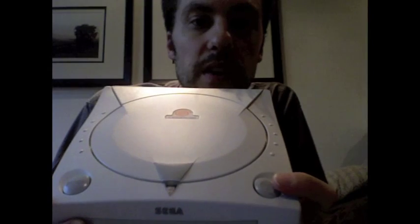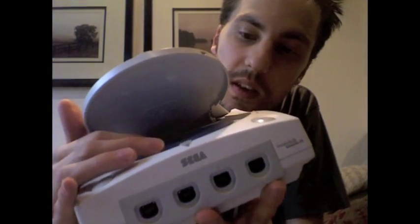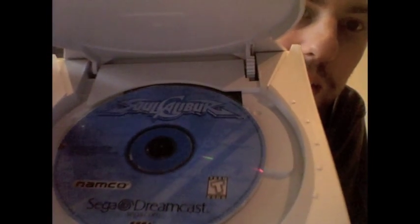So, in the front, we got a light that turns on, lets you know when the power is on. Power button here. And on this side, we've got a button marked open, which if I open, oh, what is that? What do I see in there? Take a look at this. That's right, the one, the only Soul Calibur. The one game you simply must own if you are looking into purchasing a Sega Dreamcast.